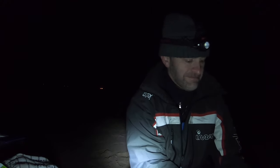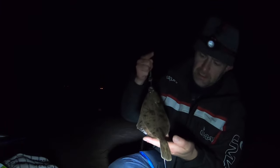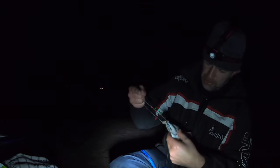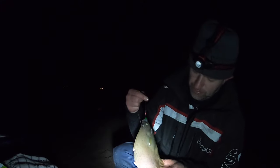Hi guys. Just had another double hook up. Little flounder, on the black lug and mackerel, lightly hooked. There you go, that's that out. And second fish, another little sand dab. I think it's the biggest dab of the day.